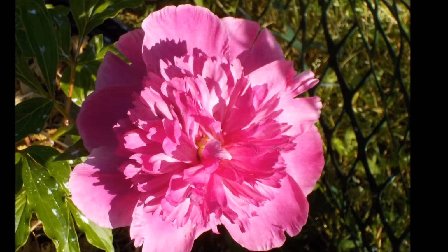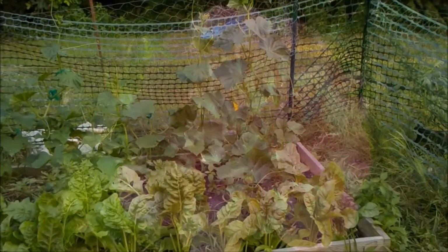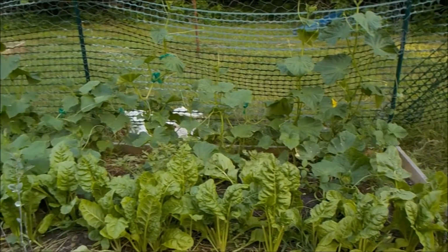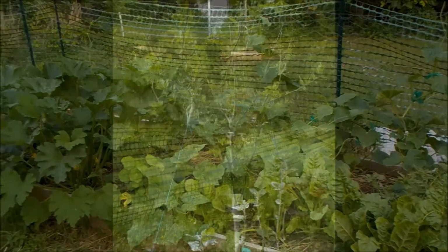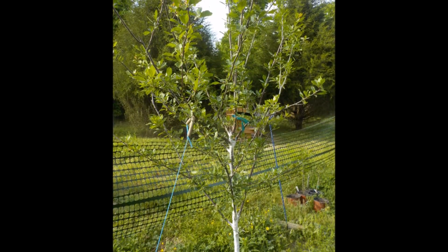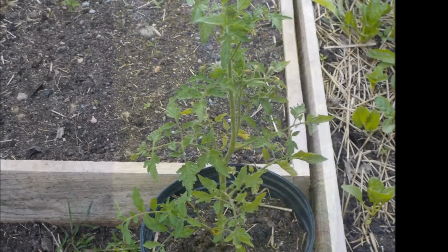Is a peony in the garden. Beautiful color, fuchsia. And this is a shot of Garden 2. We have some cucumbers and over there zucchini. Here's a stone fruit shot. I've got, I don't know, 8 or 10 stone fruits.